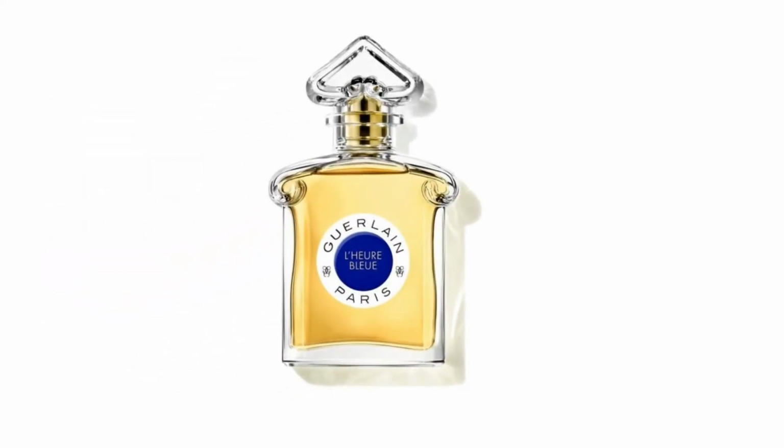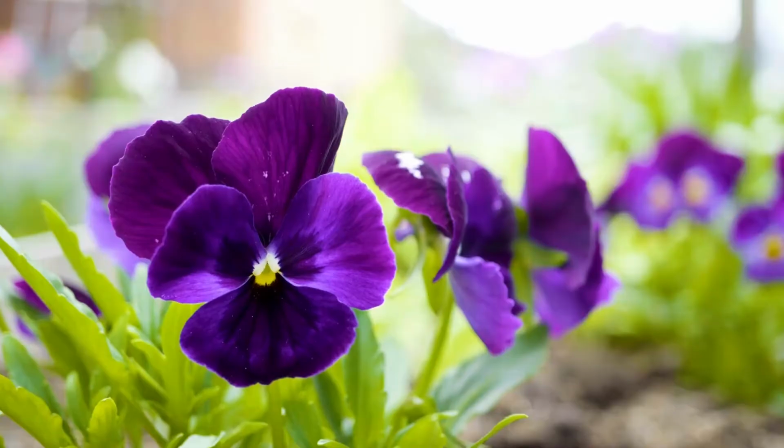Another one I love, and I also reviewed this one, is L'Heure Bleue. We say blue hour in English, but L'Heure Bleue en français. It was also the favorite perfume of Elizabeth II. This is also one of my favorite ones, my top 22 picks. This is a super powdery violet iris perfume.